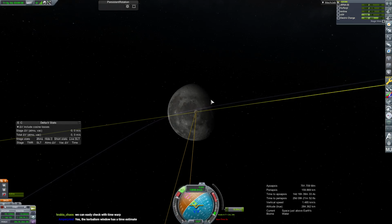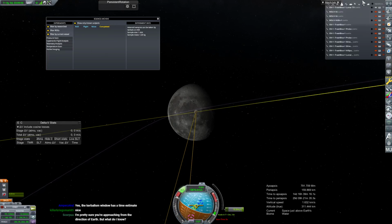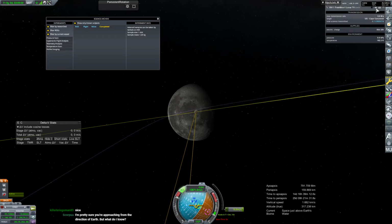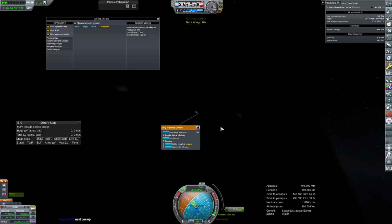This Kerbalism window has a time estimate. Which one's the Kerbalism window? Like, which Kerbalism window? Trashbox Lunar TV. 93 days and 22 hours? Pretty sure you're approaching from the direction of Earth, but what do I know? Good point. So this says 93 days. Can we assume that is accurate, that we have 93 days duration time? Because I'm going to switch the camera back on when we get to space high so that we can radio in some science.